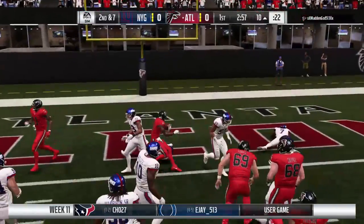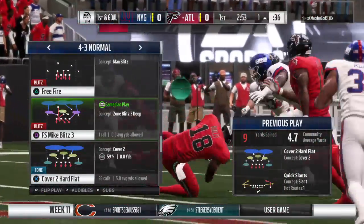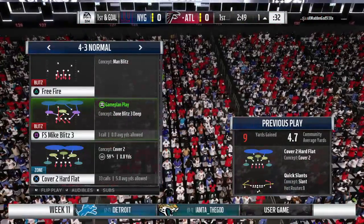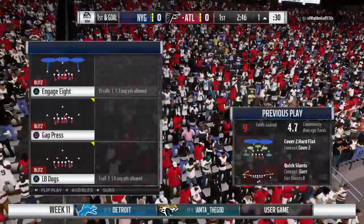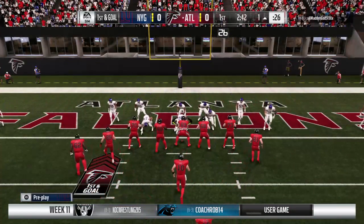The quick slant caught. His first catch, good for 9 and a first down. In today's football, where receivers break tackles, make people miss, get upfield for the extra yardage, when you see a play like that where it's caught and he's dropped on the spot, that's a big-time play by the defense.